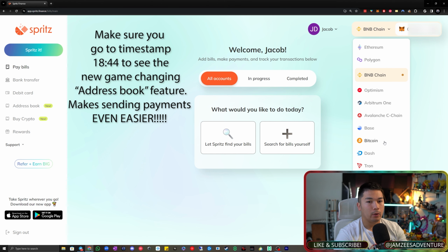Okay, so Tron's a cheaper network as well. BNB chain's even cheaper, so I like using them. I think Avalanche is even cheaper than BNB. I want to say maybe Polygon is on par with, just like being dirt cheap. But anyway, these are the networks.